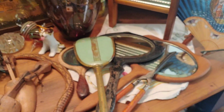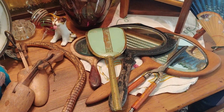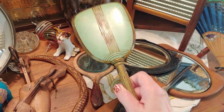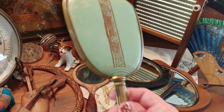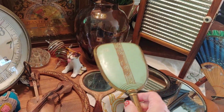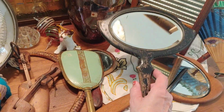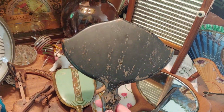Look at all these great mirrors. There's three wooden mirrors and this one Art Deco. Love the look on that. That Art Deco look. And this one, look at the shape of that one. Isn't that cool?